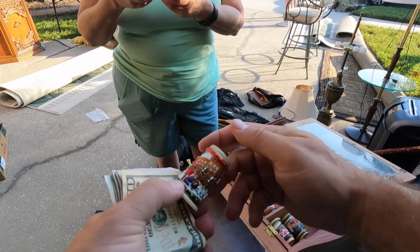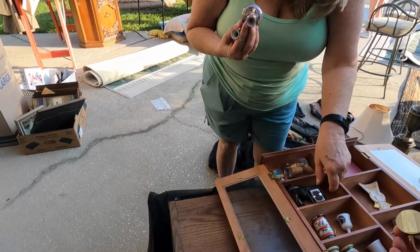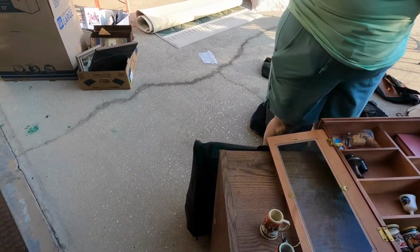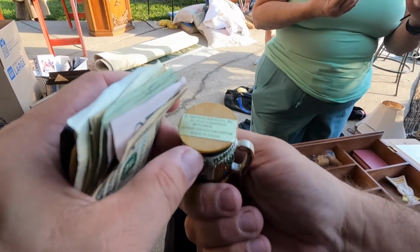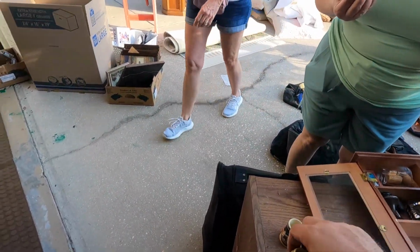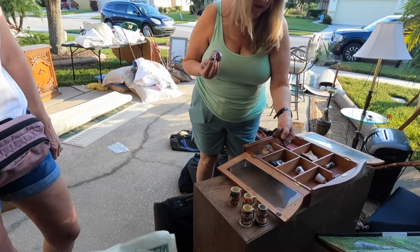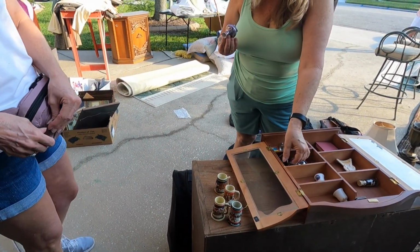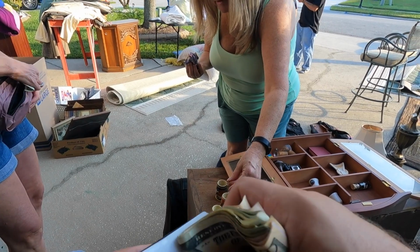Were you interested in these beer steins? No, they're made in China. No, okay. How much do you want for these 4 beer steins? The 4 beer steins? Yeah. Oh, another $1. $1? Sold. They're cute. They're like little Christmas ornaments. Yeah, that's what I was like. Love that. I think they actually are Christmas ornaments. Little Budweiser ones.